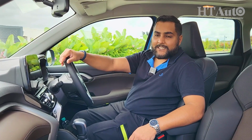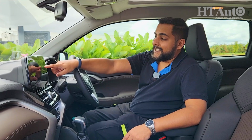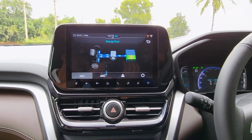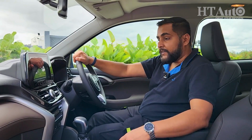The AV support is obviously here. You get displays for your phone, you get a whole lot of information about your drive. The unique thing, because this is a strong hybrid, is this energy flow display. It tells you if the battery is powering the vehicle or the engine is powering the vehicle, which way the energy is flowing. But we'll focus on that when we get this car on the move.